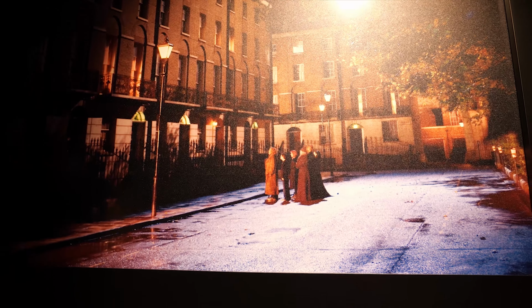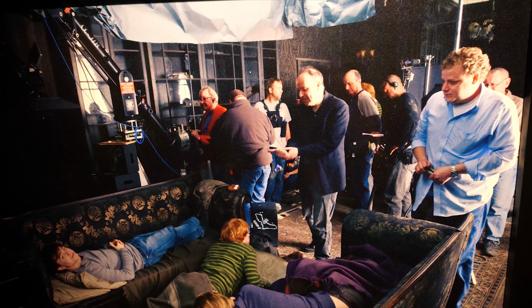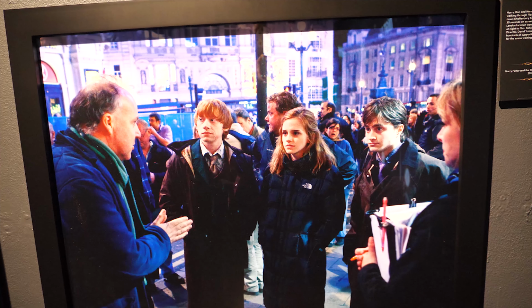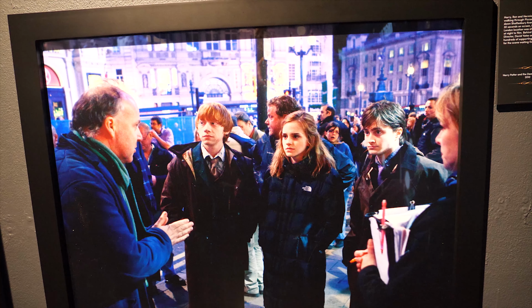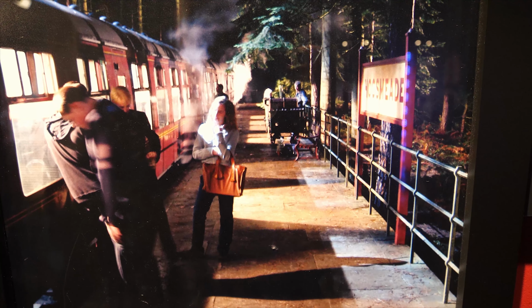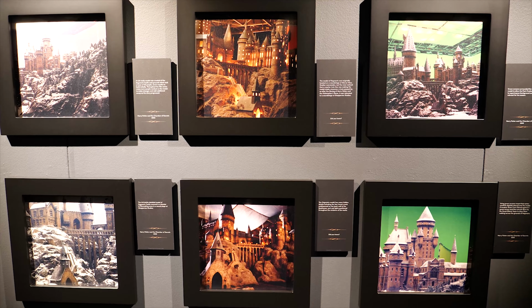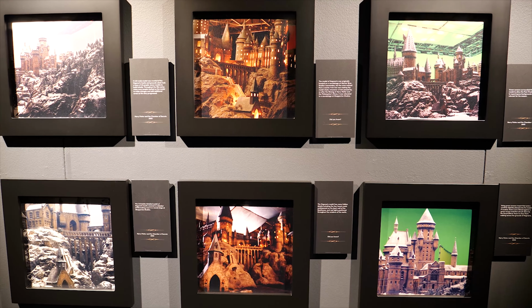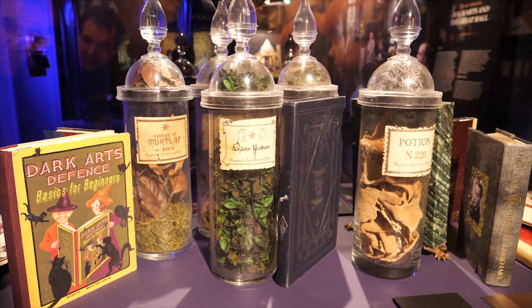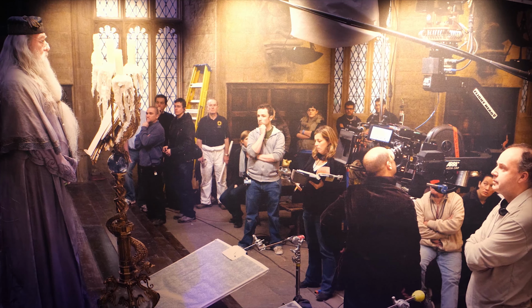The production photos came from all 8 movies, plus there was a section dedicated to the then new Fantastic Beasts movie. The exhibit was located in the Covent Garden area, so it was pretty centrally located to many sites in London. Even though it was a limited time experience, I hope that it is brought back in the future or added in some way to the studio tour. It was a really nice experience that many Harry Potter and in general movie making fans would be interested in.